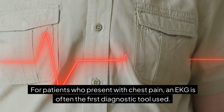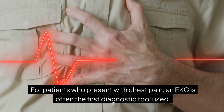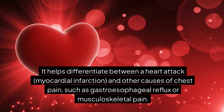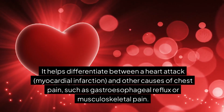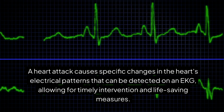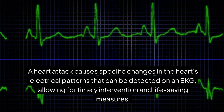For patients who present with chest pain, an EKG is often the first diagnostic tool used. It helps differentiate between a heart attack, myocardial infarction, and other causes of chest pain, such as gastroesophageal reflux or musculoskeletal pain. A heart attack causes specific changes in the heart's electrical patterns that can be detected on an EKG, allowing for timely intervention and life-saving measures.